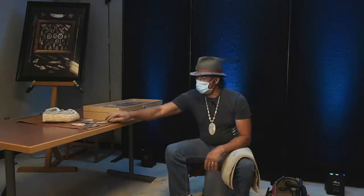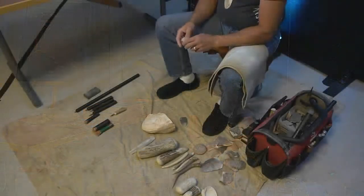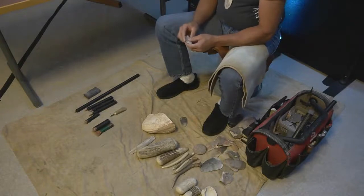When they come to me, they say, I want to make an arrowhead today, and that's kind of impossible. I don't care who you are, it takes time. You have to break a lot of rocks to come up with something like this. It looks easy when I do it, just like everything, because I've been doing it for almost 10 years now. I replicated a lot of different points and did a lot of shows, and I teach a lot of people too.